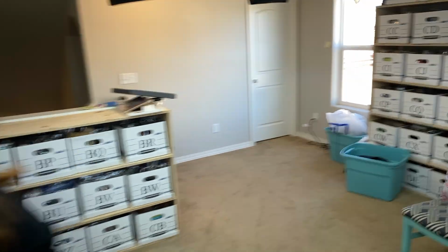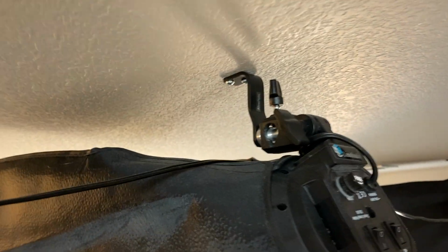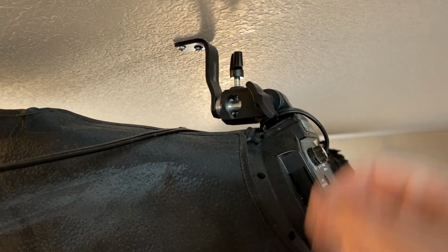Well, let's walk over here real quick. I'll show you what we have here, Ruth. You can kind of see these brackets. They're just mounted with 2 screws, and then normally the tripod would be mounted into this piece. So Ruth, that's a close-up of the lights, the brackets that we use. Those screws are screwed into studs. A little screw hole is going to be fairly easy to patch when we do take these down one day.